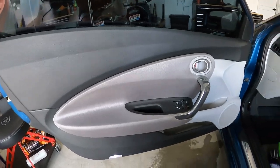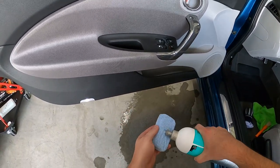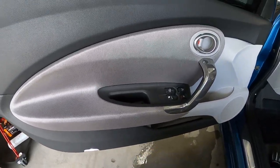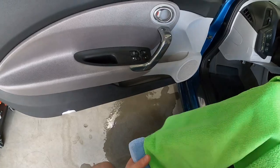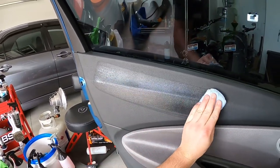All right, so in terms of how to apply this stuff, it's got a pop top on it. I would prefer it to have a sprayer, but we're just going to use it like this. Apply it to this applicator. It smells so freaking good, I love the way it smells. And take your towel here and then wipe that on.